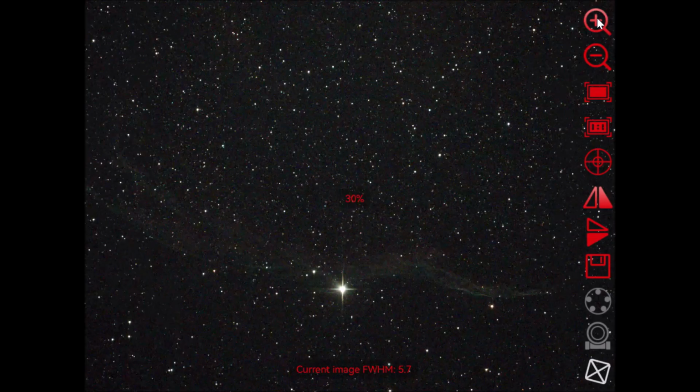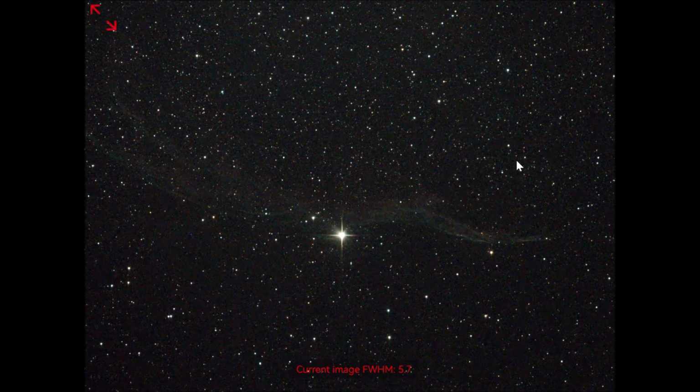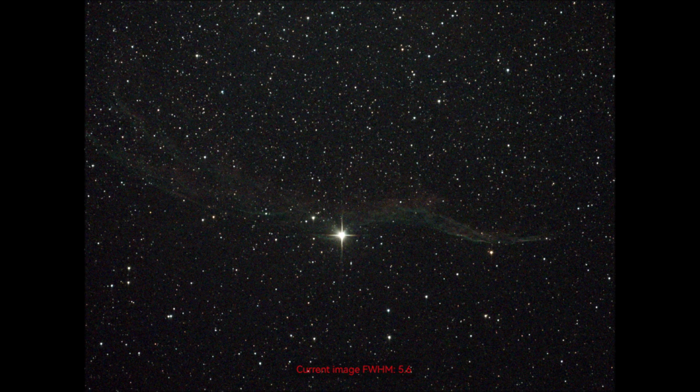Okay, how about a little tour of the Veil complex, beginning with NGC 6960. Not a bad view. Magnitude 7. It's 210 by 160 arc minutes. That's the entire complex, I believe. 1,500 light years distant. RA 20 45 50 with a declination of plus 30 degrees, 42 minutes, 30 seconds. That's a very nice view. We've got 9 stacks of 45 seconds.